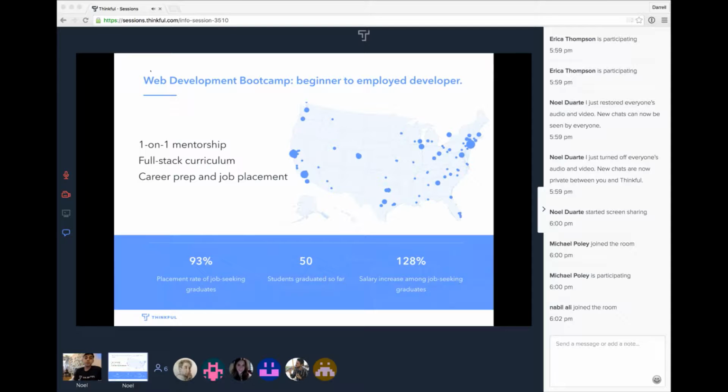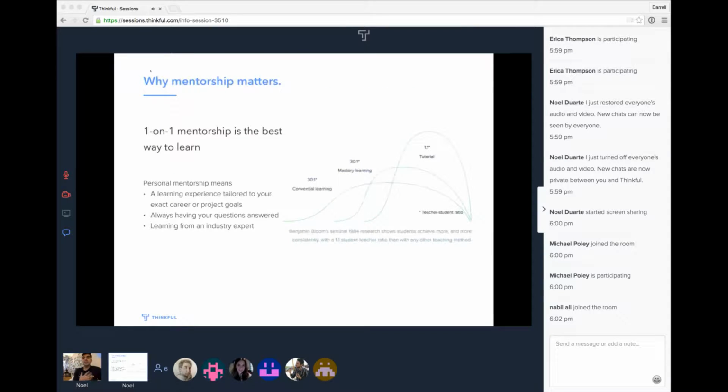Because the program itself is structured as a bootcamp, and the goal of the bootcamp is to help you transition into a new role, it does come with a very comprehensive career prep and job placement component that includes the guarantee on job placement that I can discuss towards the end of the presentation. Overall, the career path, or what is now the bootcamp, has had a track record of success. We've seen 93% of our students find roles as developers or engineers within the first 4 months of completing the program.